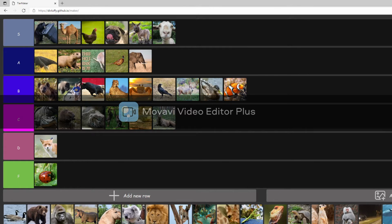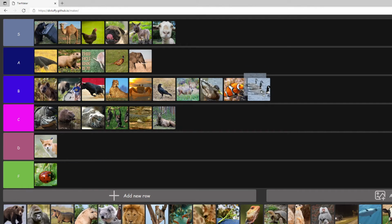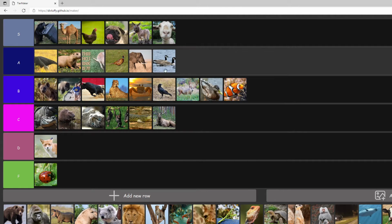Geese. Next on our list is geese. Geese are pretty cool. They're like ducks. They're hard to hunt, but they do more funny stuff, like attack little kids and stuff at the park. For that, I'm gonna put them in S tier.